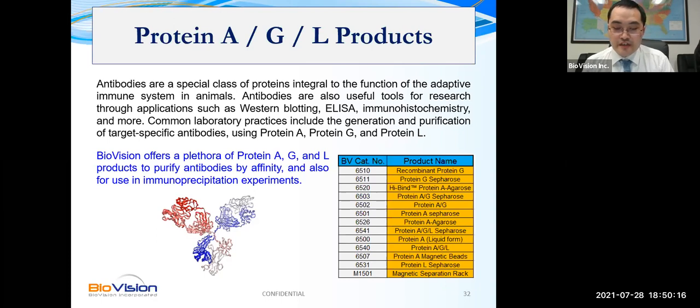Our protein A, G, and L products are available as free protein. So your customer can conjugate these to their own beads or use them as free protein, as basically like ELISA standards or other standards, or they're conjugated to agarose or sepharose beads. You'll also note that we have magnetic beads. For example, 6507 is our protein A magnetic beads. And a lot of customers use this in concert with our M1501, which is the magnetic separation rack. So these are very useful for quick purification of antibodies or for immunoprecipitation experiments.